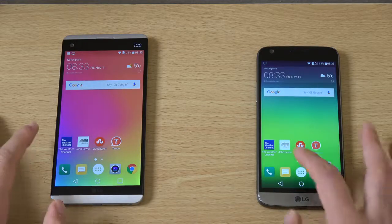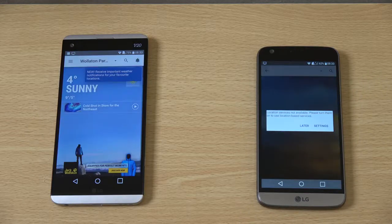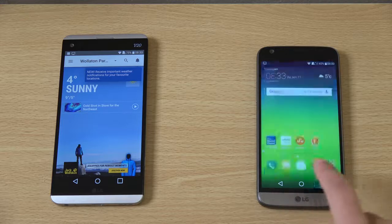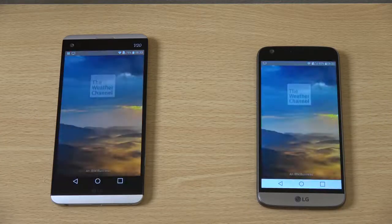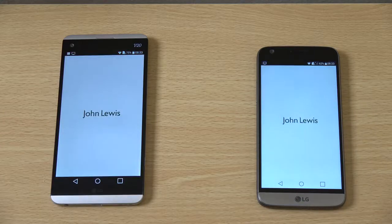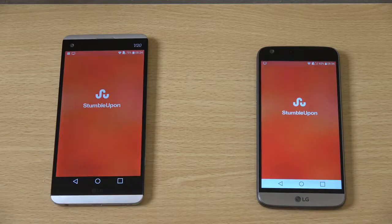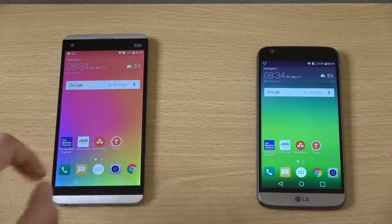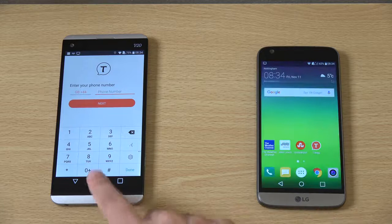So we're going to do a speed test anyway and have a look at the performance, see if there's any differences here. So we have installed a few apps. So let's put this on and start again. So far it looks very close. I think even the G5 looks like it's opened a few of them up. Not that one though.